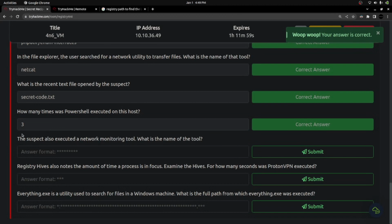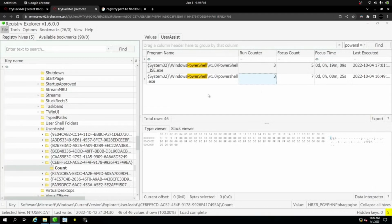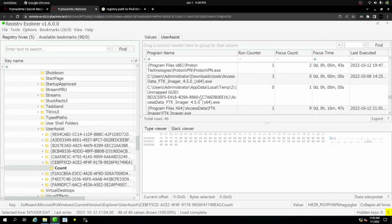All right, and the suspect also executed a network monitoring tool. What is the name of the tool? Network monitoring tool. All right. Let me see the network monitoring tool executed by the user.